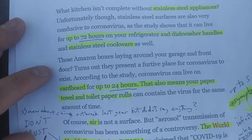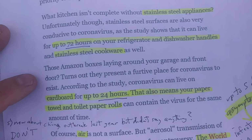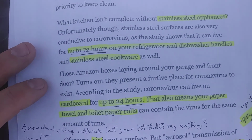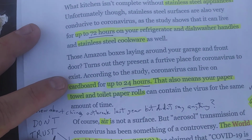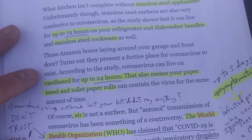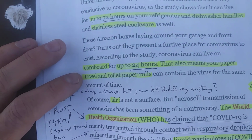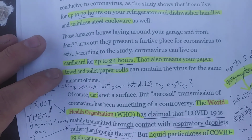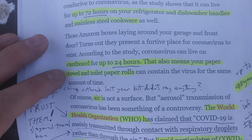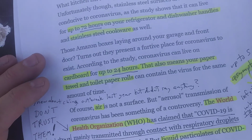Also, your paper products, they did tests on those, and the COVID-19 virus is surviving for up to 1 day. Cardboard, paper towels, toilet paper rolls, etc. 1 day. So if you're going shopping, you're bringing these products back, many people are saying leave them out in the UV, out in the sun for 2 or 3 days. Your plastic containers or whatever, cardboard boxes and such.